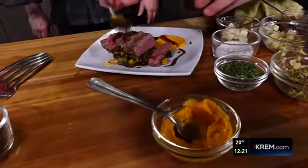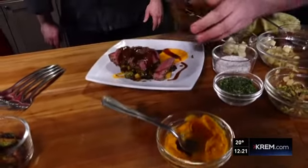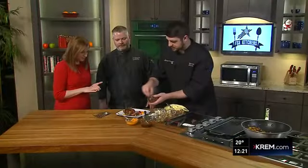Beautiful. And what sauce is this here? Rosemary demi glaze. Little fried Brussels sprouts. Brussels sprouts, I think, are the unsung hero of the vegetable world. I think you're exactly right. Well, I love them. Excellent, beautiful. Thank you very much.